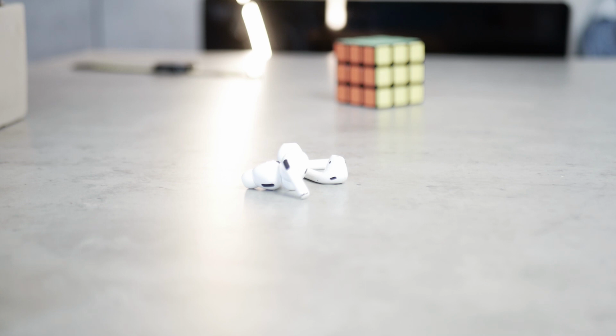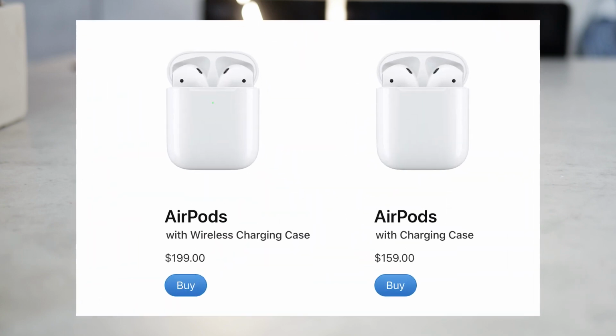I'm not going to go into the rumors and the fact that the third generation is about to be released. Based on the rumors, I'm not going to be talking about that. As of right now, there are 3 options which you can go for, not talking about the AirPods Max though. But you can buy the original AirPods with and without the wirelessly charging case for $159 or $199.